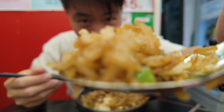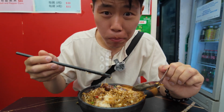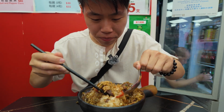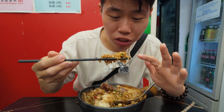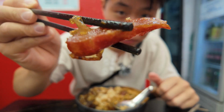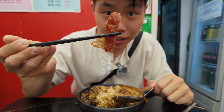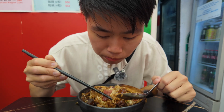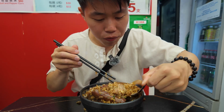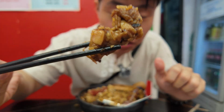So let's try the rice first. You eat first. Wow. Oh, so every grain of rice moves inside our mouth. I think the grain of rice they use here is jasmine rice or that type of rice. Lap cheong, a preserved Chinese sausage. It's the usual Chinese preserved sausage. I'm actually not a huge fan of the Chinese sausage, but this one's pretty good. Let's try the spare ribs next.